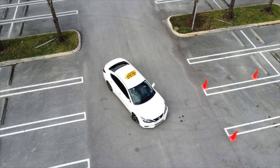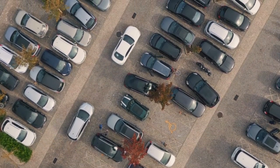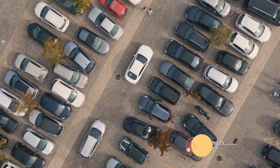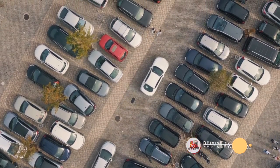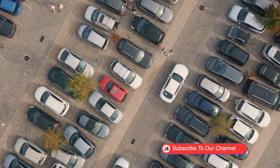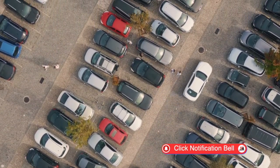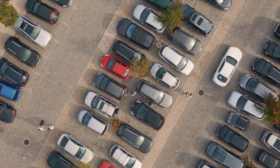Now, let's move on to finding a parking spot, because I feel this is very important for many beginner drivers. The key here is to look for a space that is large enough to accommodate your vehicle comfortably, right? Ideally, you want a spot with lots of room on either side to maneuver without feeling cramped, without feeling like you're gonna hit the other vehicle.